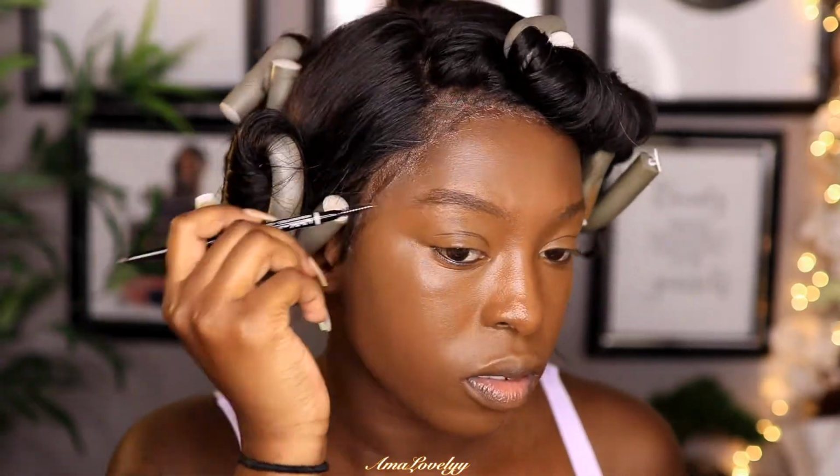Then also I'm going to be going in with my Morphe chocolate mousse. And then I'm going to go in with MAC Studio Finish Concealer in MW45. And that's what I'm going to be using for my eyebrows.